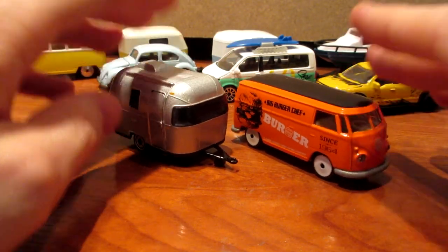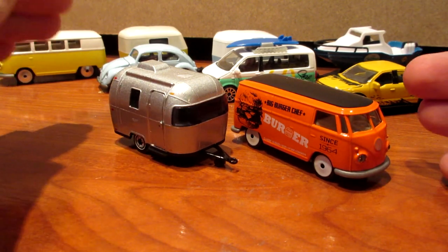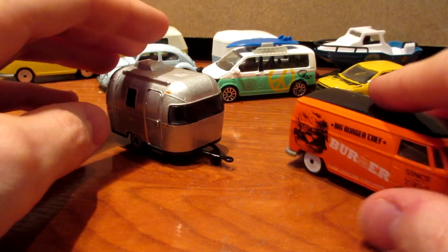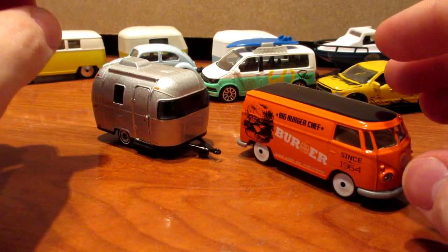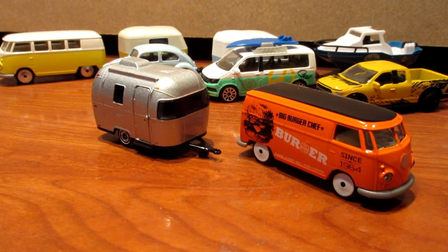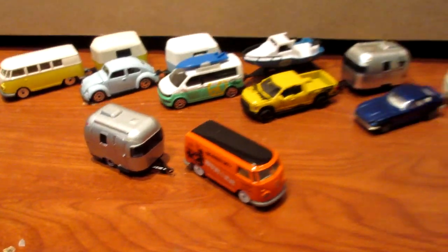But sometimes Majorette makes great vehicles, fantastic details and casting, but sometimes it can be a little bit frustrating to attach stuff and break it, and sometimes chip the paint, and you know, it is what it is.